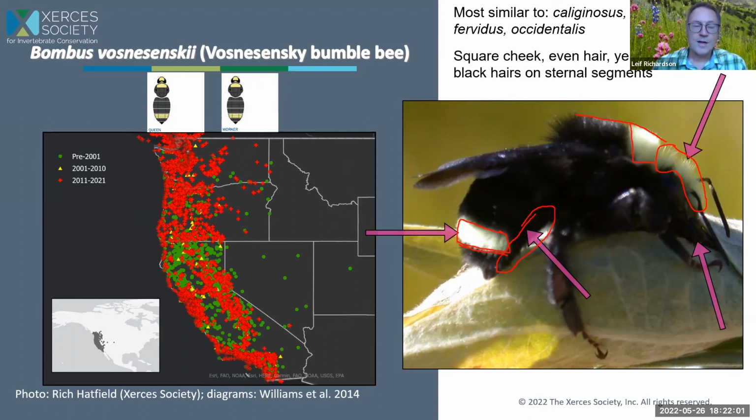This bee occurs, as I said, at sea level, also up in the mountains. Normally when we identify bumblebees, we want to put on our blinders about where we saw it, what the temperature was, things that are external to the body of the bee. But you can cheat a little with certain things, and one of them is geography. So this species occurs in the Sierra Nevada. The next species, Colognosis, does not. And so if you are in the Sierras and you can't tell which one you have, you can be confident, or at least quite confident, that it's Vosnesensky bumblebee and not Bombus Colognosis, or obscure or fogbelt bumblebee.